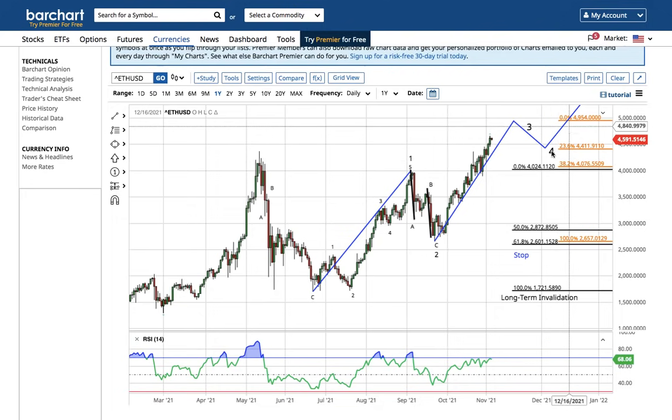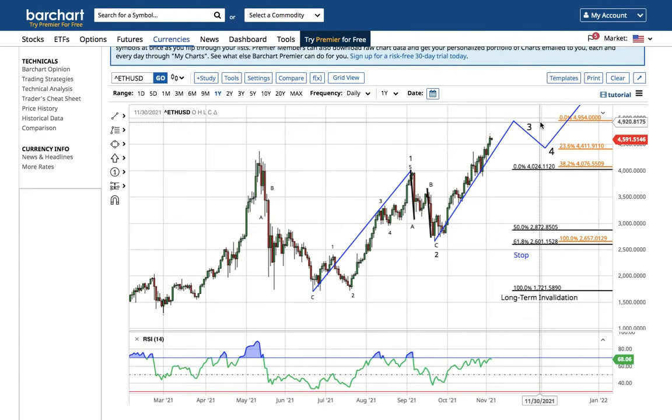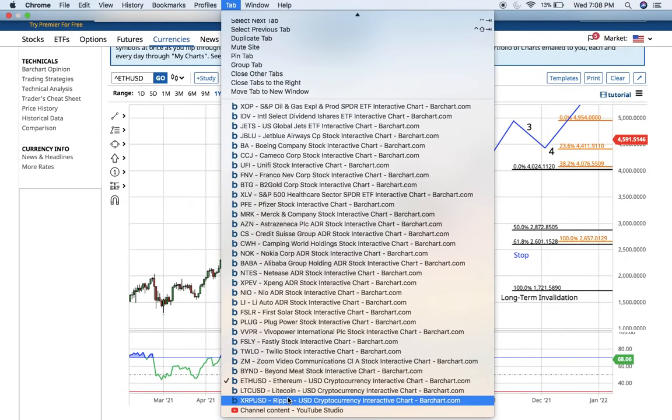We have a shallow wave 4 and a wave 5 higher. Wave 5 is at least the length of wave 1 placed at the wave 4 low. That means waves 1, 2, 3, 4, and 5 should take Ethereum to 6,700 conservatively. Now, I actually don't think Ethereum's going to stop at 4.9K. I just wanted to show that very conservatively, Ethereum's going to get close to 7,000, and that's going to support crypto in general because I really like Litecoin.